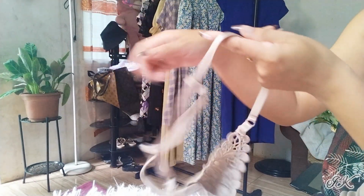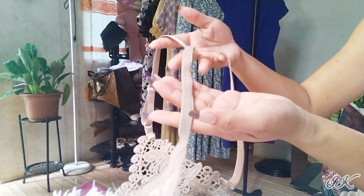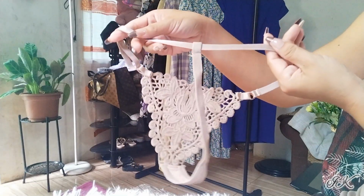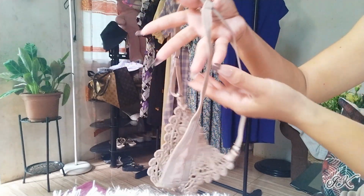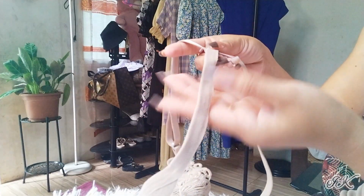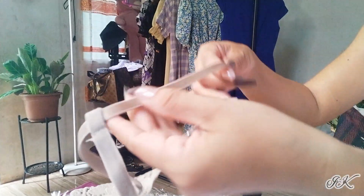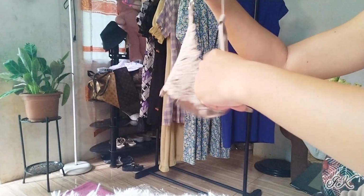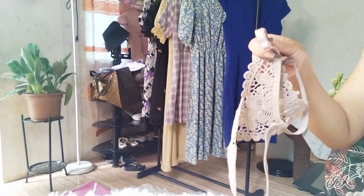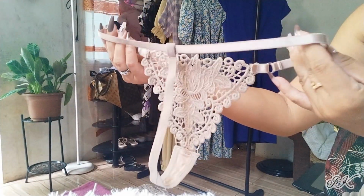And look at the back design. It is a G-string, very tiny G-string at the back design. OMG. Do you imagine your wife, your girlfriend wearing that very pretty G-string thong panty? It's so very perfect for honeymoon or for a nighttime with your partners.